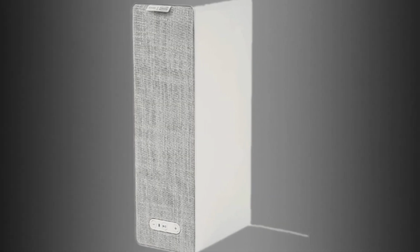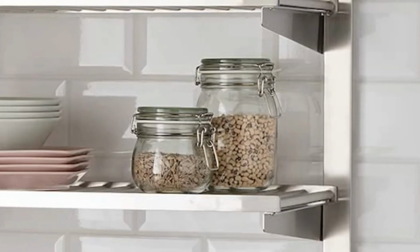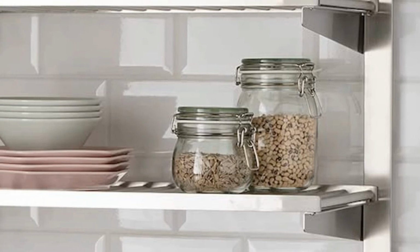The bookshelf will be just as appealing to Sonos regulars, looking either for a friendly way to bring that Sonos sound into the kitchen, or for a cheaper way to upgrade to surround sound.